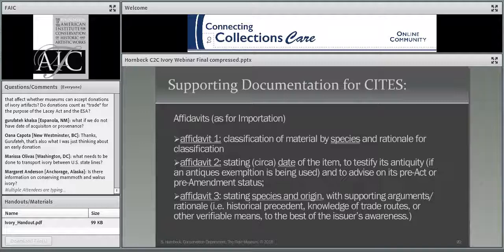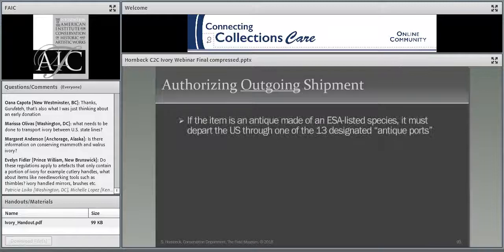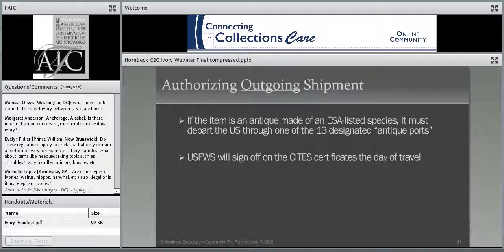At our museum, affidavits on museum letterhead are signed by the registrar, relevant collection manager, and curator, authorizing the outgoing shipment. If the item is an antique made of an ESA-listed species, it must depart the U.S. through one of the designated antique ports. And the U.S. Fish and Wildlife Service will sign off on the CITES certificate the day of travel.